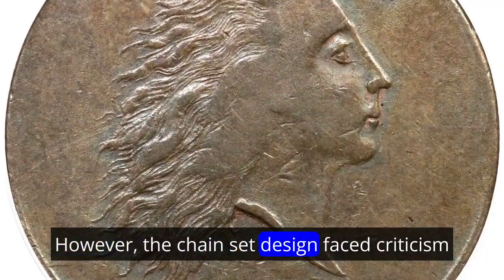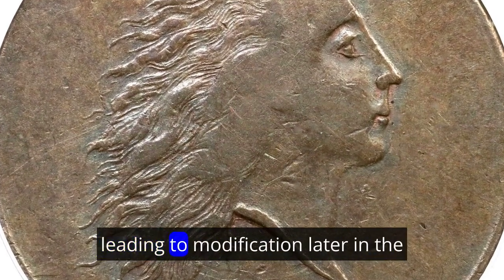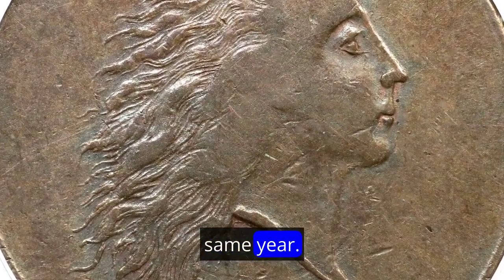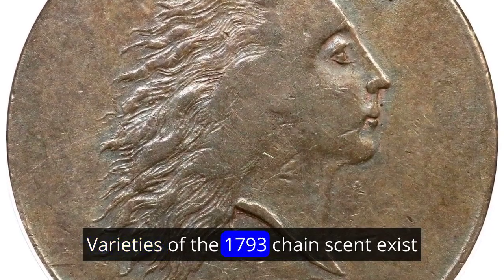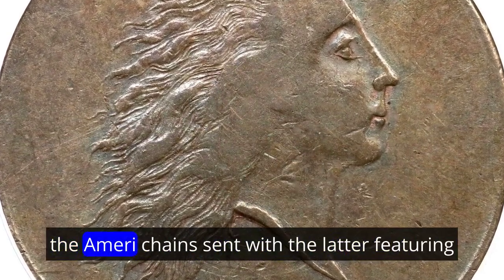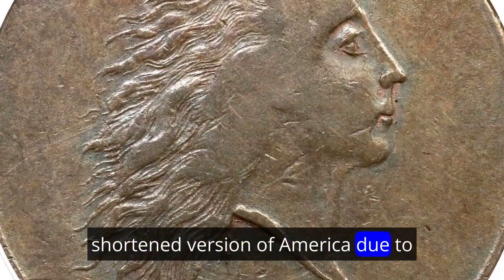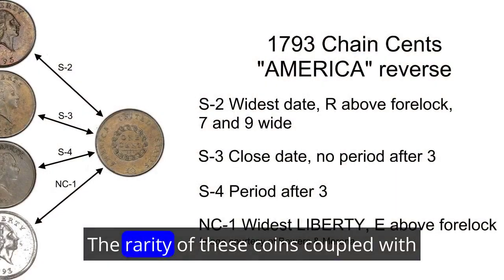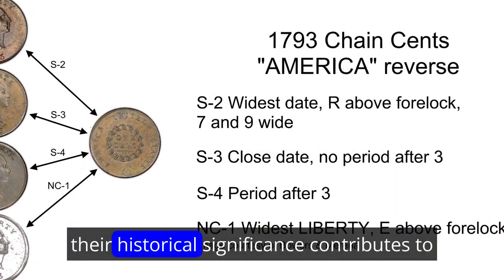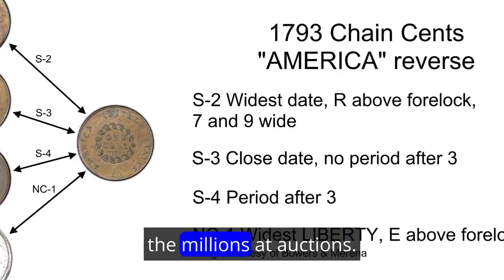However, the Chain Cent's design faced criticism for its perceived association with slavery, leading to a modification later in the same year. Varieties of the 1793 Chain Cent exist, including the America Chain Cent and the Ameri Chain Cent, with the latter featuring a shortened version of America due to a design error. The rarity of these coins, coupled with their historical significance, contributes to their immense value, with some reaching into the millions at auctions.